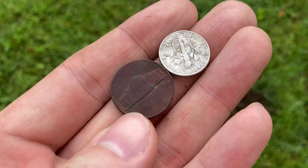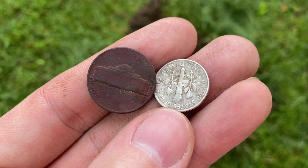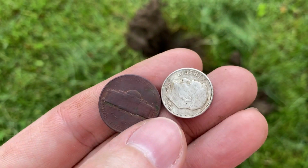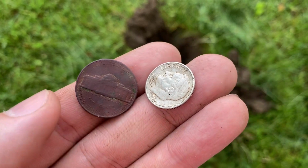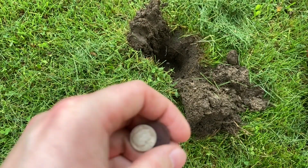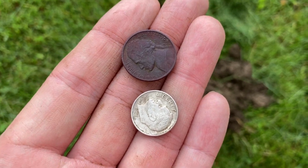What's neat to think too, this is the last year they made silver coins, in terms of silver dimes and nickels. And if this coin spill had been a year later, in 1965, this would have been a copper nickel clad dime. So pretty neat, a little coin spill from 1964. So we'll take it.